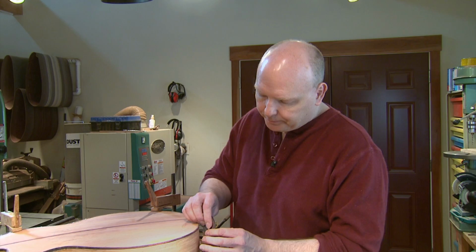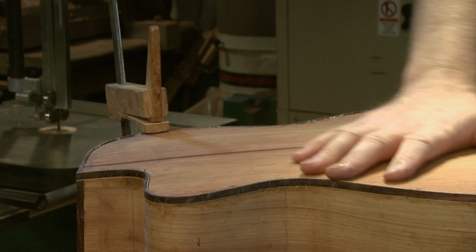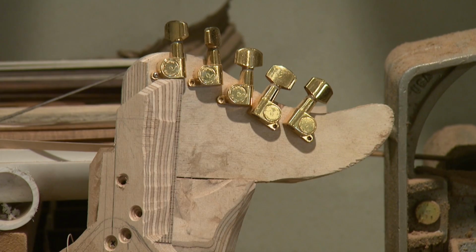And so once the shape is determined, then you determine the woods you're going to use. And sometimes that's a purely aesthetic choice. Sometimes certain players want a certain wood for a certain tone. So I kind of get all those things, literally put them on the bench and start designing when it's just raw, rough hunks of wood. This is where everything begins.